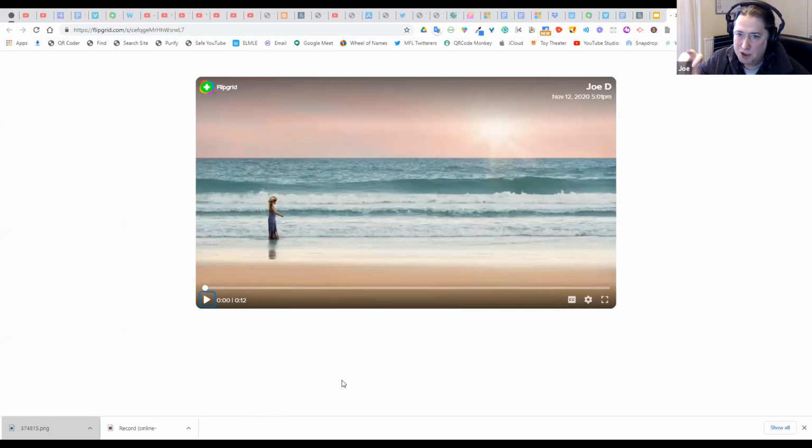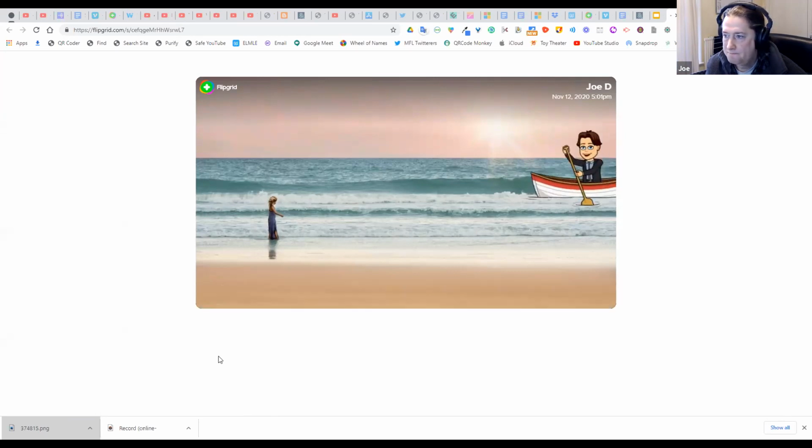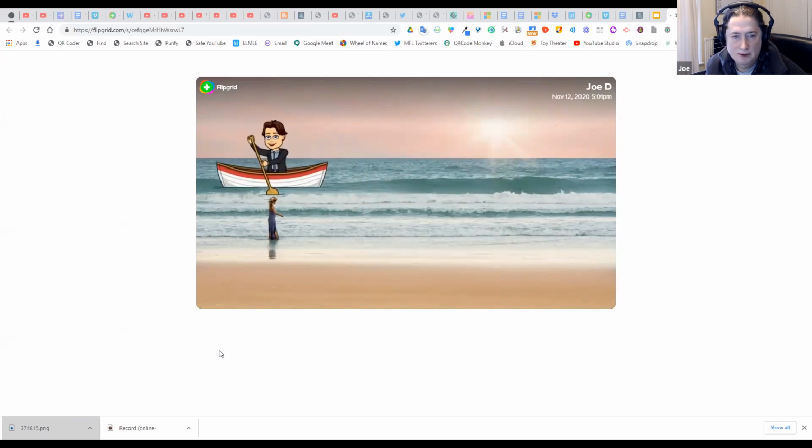So this is when you add a picture. This picture I got from Photos for Class, and then you can animate an image over the top. Let's press play and you'll see what I mean. Here we go. One of the things I absolutely love to do on my holidays is go to the beach and have a nice paddle in my boat. And this is a great way of adding animation into Flipgrid.